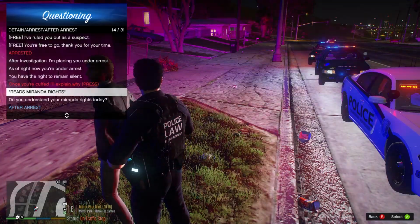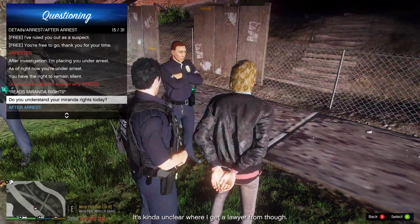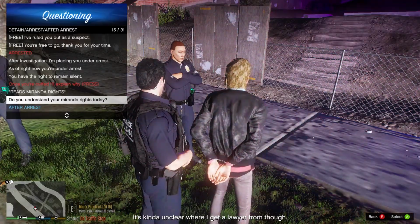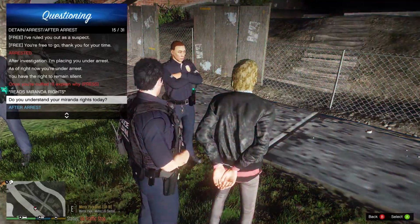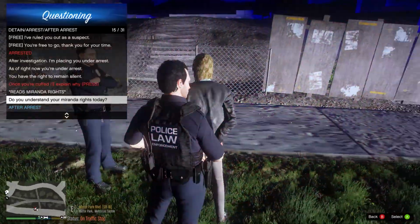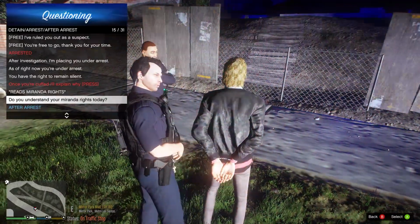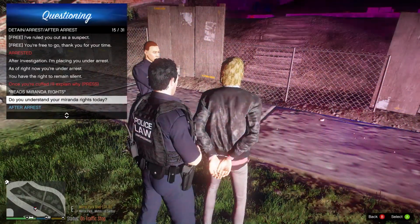Alright, go ahead and read him his rights, and let's make sure he understands them. You've heard him before. Do you understand them? Kind of unclear where I get a lawyer from. Alright, so you get back, you get a phone call. You can give your lawyer a ring, let him know what your situation is. If you can't get a hold of him or you can't afford one, we can get one appointed to you if and when you go to court.